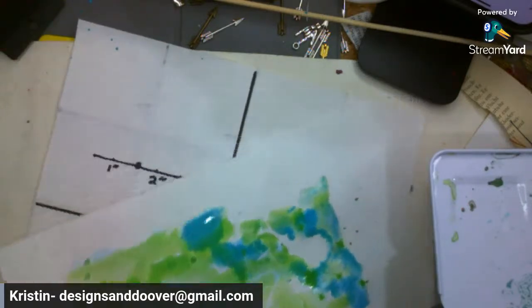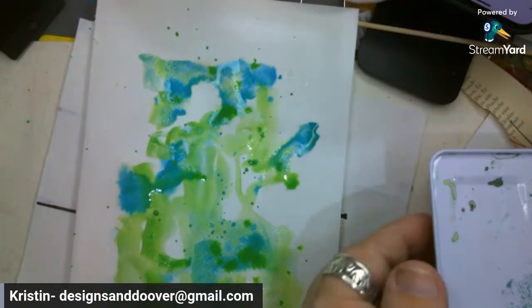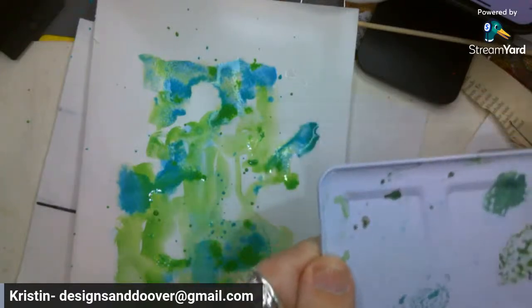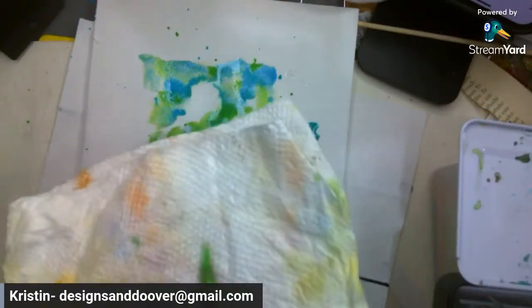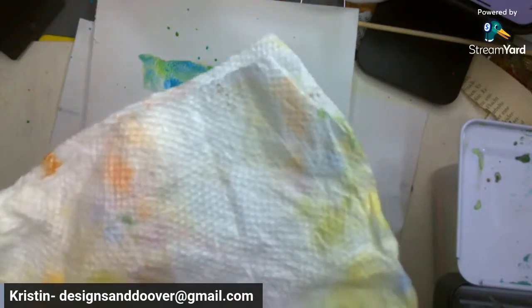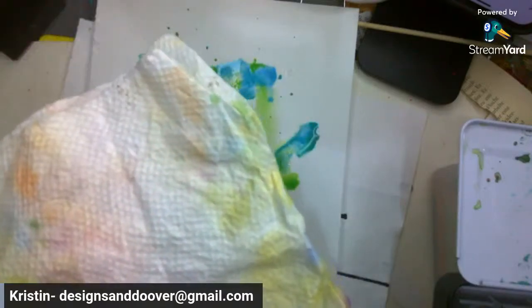And then this is very wet. You could see the puddles on it. So I'm going to take, now, if you want a pattern, you have to be careful when you do this, because whatever pattern is on your kitchen towel, paper towel.